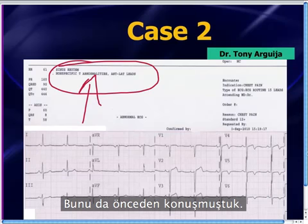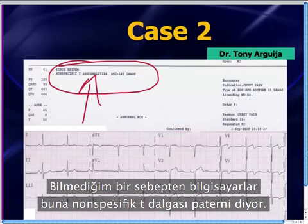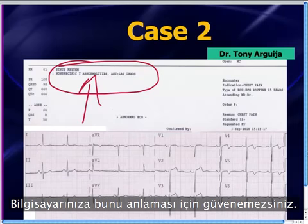We've talked about this before as well. You cannot trust your computer to understand or know or detect Wellens. For some reason, the EKG computers very frequently call this a non-specific T-wave pattern, and I don't know why. People ask, well, how come they don't program Wellens into the computers? And I don't know why. But you cannot rely on your computer to pick this up.